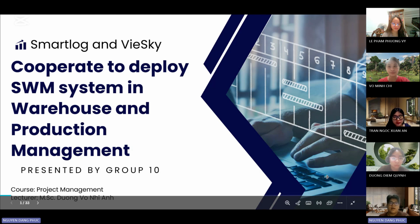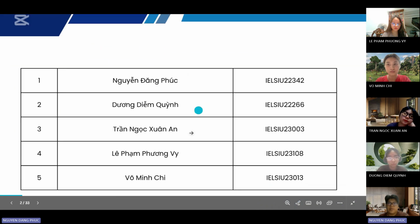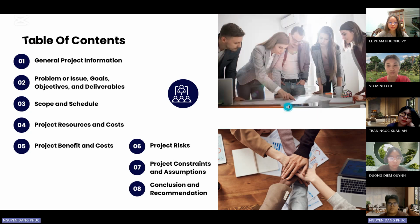We'll present to you a case about Smartlog and VieSky cooperating to deploy a smart warehouse management system in warehouse and production management. And these are our group member names, and this is our table of contents. And we move on to the first part.